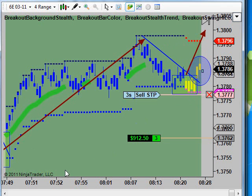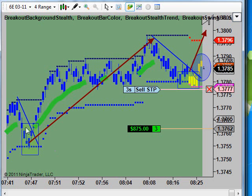For us, we're long from this probe trade down here. We got in down here. And so what we're doing is giving our trade a little bit of wiggle room, because we think it's going to head higher and the dollar is still showing some weakness.